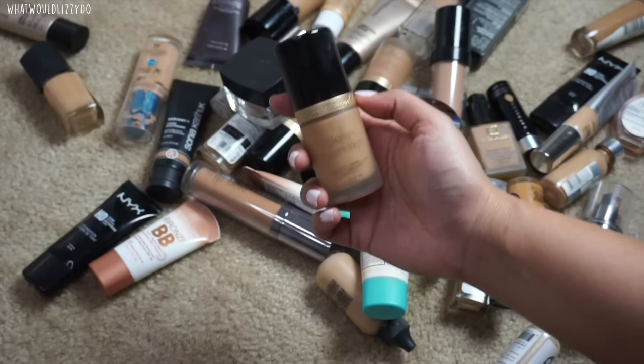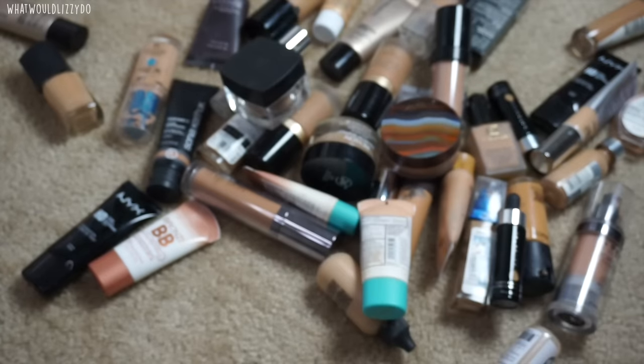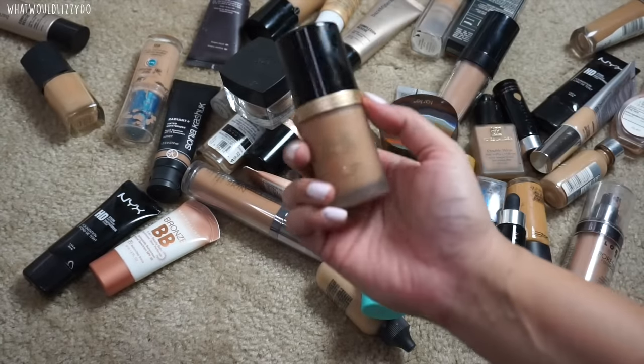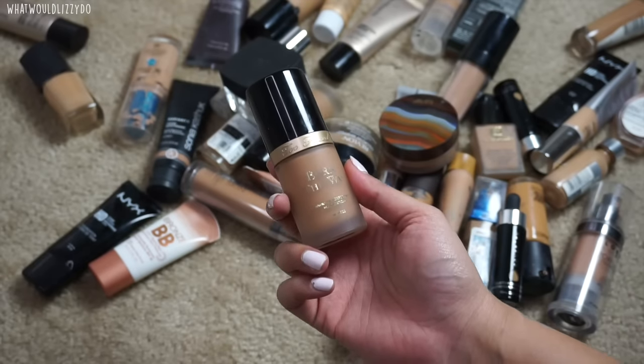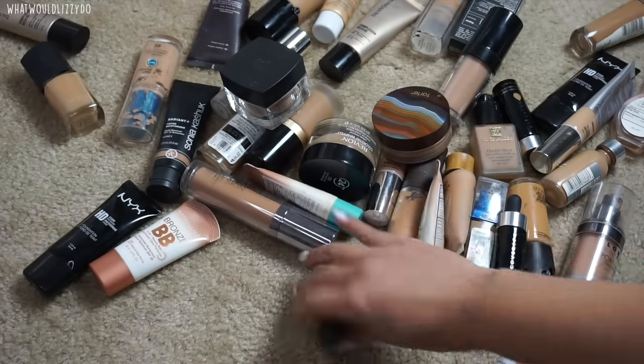This is my Born This Way foundation. I do like this one. This one's in the shade Sand, which I love. But I will say that when I do get darker, this one's in golden and it starts to make me look ashy. So I'm going to have to play around with it, but the foundation is really good. But that one did make me look ashy.